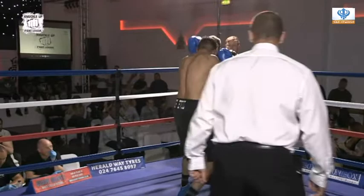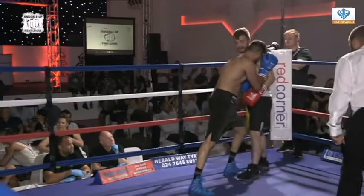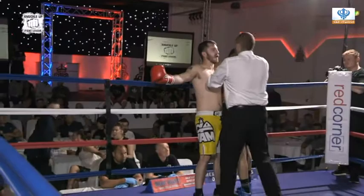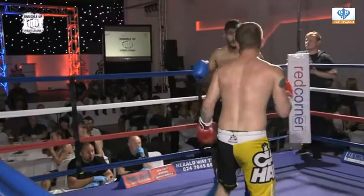Using the shoulder roll. Just got him on the ropes there. Jit trying to throw that big right down the middle, which southpaws are susceptible to. Although he's changing stances, so I don't know if he's a southpaw or orthodox. A great first round. Great first round there.